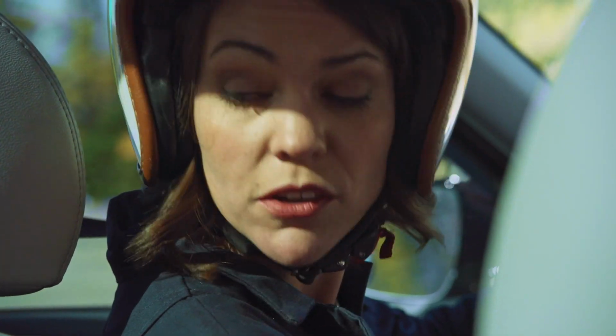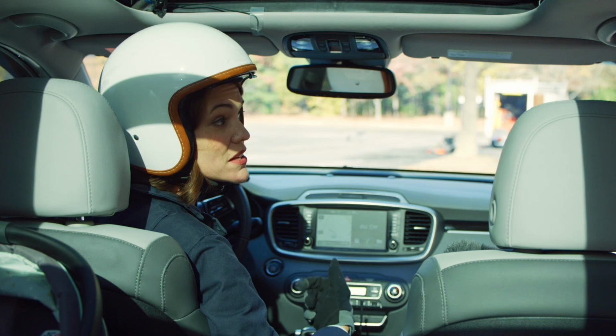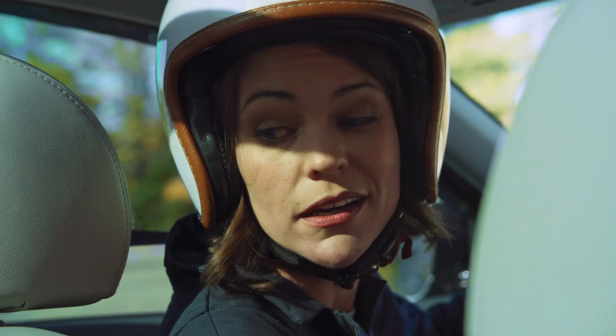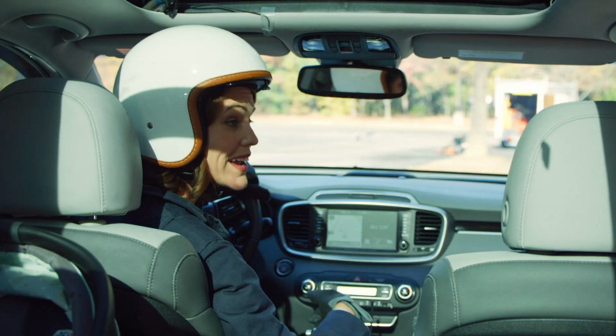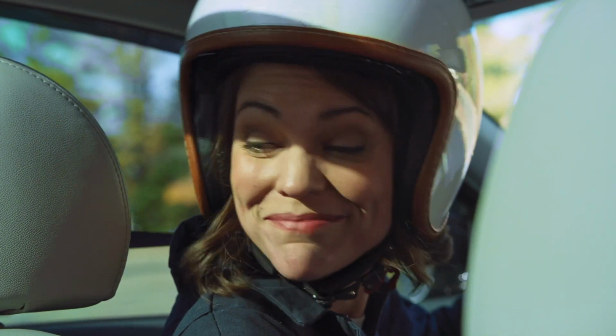I completely agree. All right, so I think we learned quite a few things on this obstacle course today. The 2019 Kia Sorento SX, it feels really serene. A ride that is smooth enough to keep a sleeping baby sleeping. I think most people would call that a win.